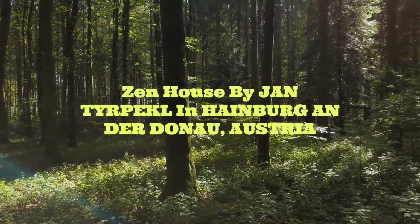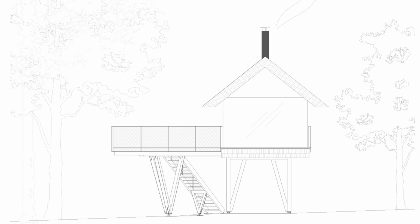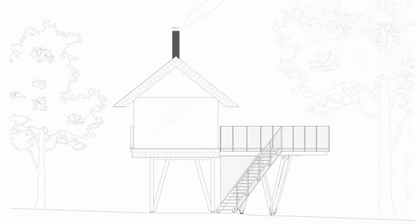Zen House by Jan Tyrpekl in Hainburg an der Donau, Austria. The building was designed based on the request for a unique experience in nature, where it is possible to relax, sleep, and debate around the fire, in short, for meaningful activities that need a specific atmosphere.